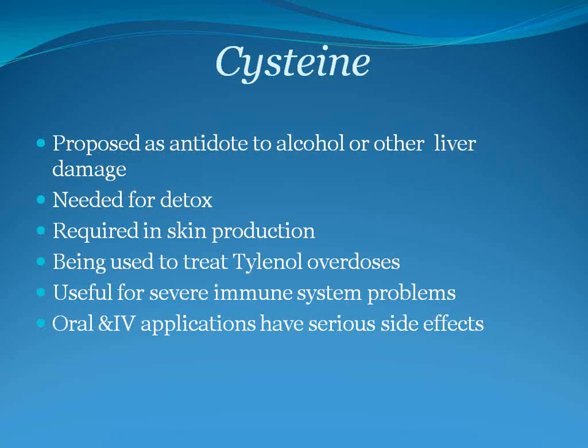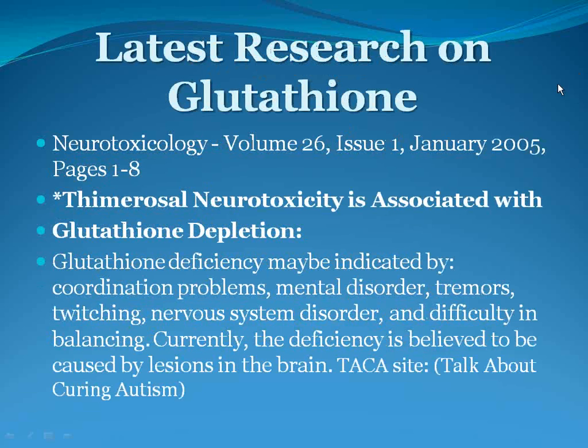Okay. It also, of course, is necessary for immune function. So they do now in medicine give cysteine supplements for immune system problems to boost the immune capability of the body. Now, one of the drawbacks of this is you can have serious side effects with oral and IV applications of it. Usually if they are doing an IV cysteine supplement, they will be drawing bloods and keeping an eye on not only liver functions but blood levels of cysteine so that you do not overdose on it. With our technology, we don't have to be concerned with that.